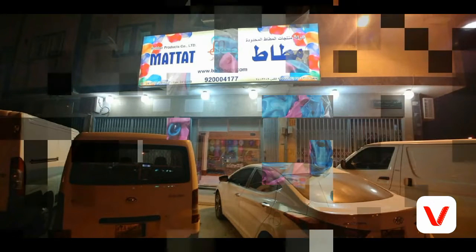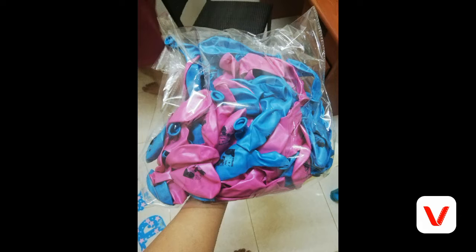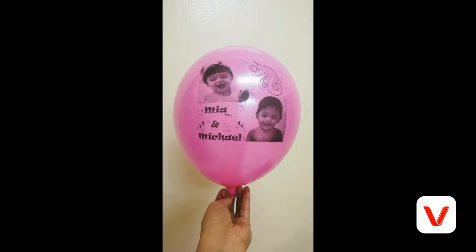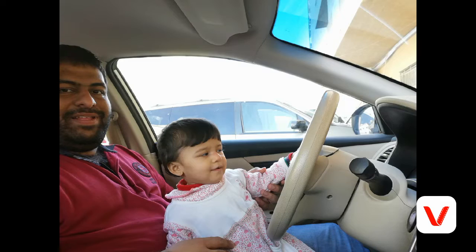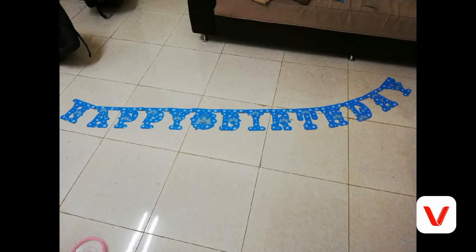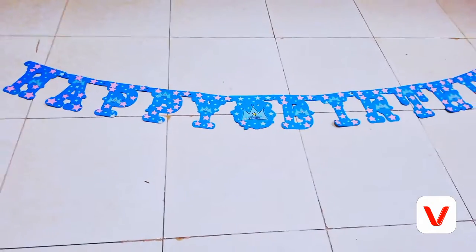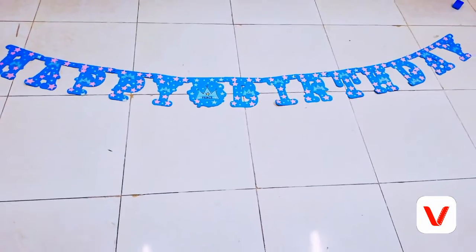This is a wholesale shop from where we got the balloons, and we bought the printed balloons, which was the first experience for us. I just planned to buy a pink and blue color combination of birthday banners, but I couldn't find pink and blue in any shop. So instead I got the white and blue combination. I thought I would fill out this white area with pink color papers, and this is how it came out after sticking the pink color papers on the white area.